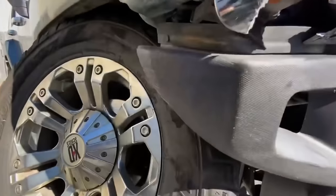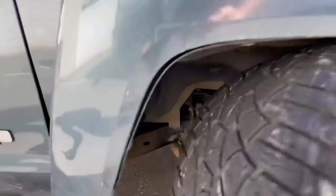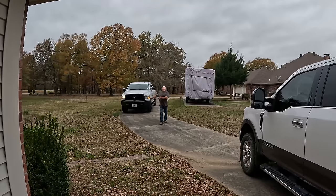So if you've been watching for a while, when we had our trailer stolen before that, we totaled the Hummer. And we were driving that truck for about a month while the Hummer was in the shop. No fuel problems here. Yeah.